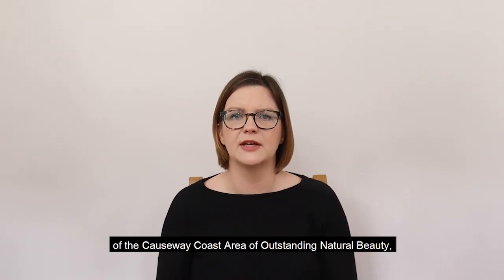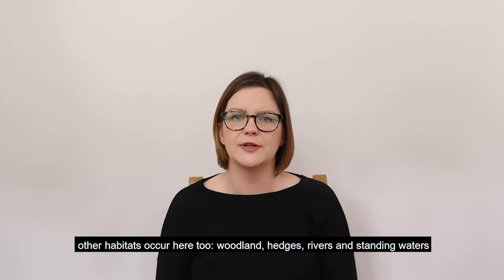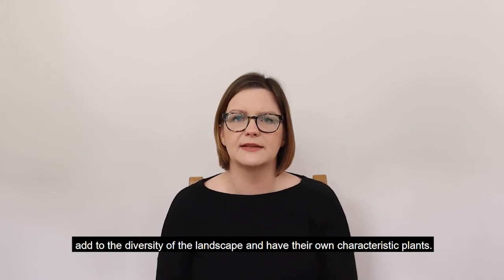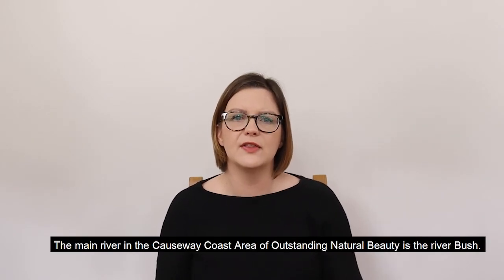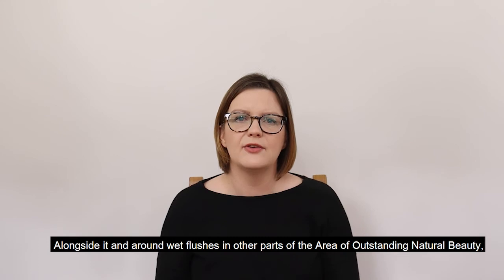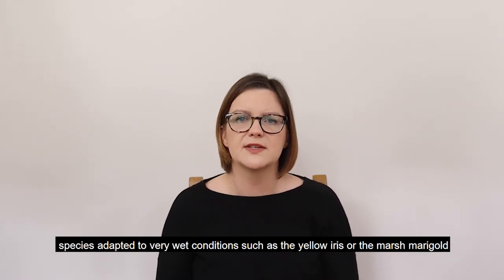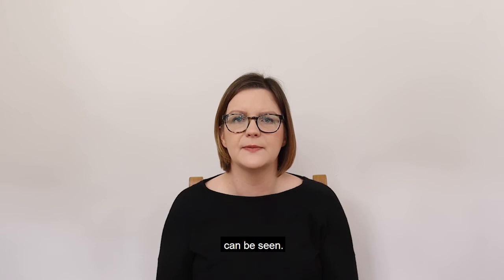outstanding natural beauty, other habitats occur here too. Woodland, hedges, rivers and standing waters add to the diversity of the landscape and have their own characteristic plants. The main river in the Causeway Coast area of outstanding natural beauty is the River Bush. Alongside it and around wet flushes in other parts of the area of outstanding natural beauty, species adapted to very wet conditions such as the yellow iris or the Marsh Marigold can be seen.